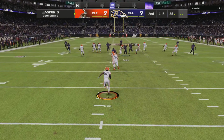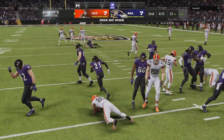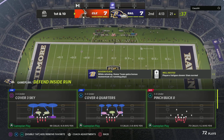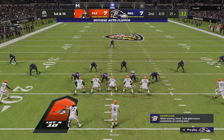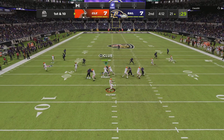Here's Jarvis Landry now on the return. And he'll get it up just past the 20 as his guys will go to work at the 21-yard line. The Browns drive about to get started. And they had a nice little drive going last time. Threw the interception in the red zone.